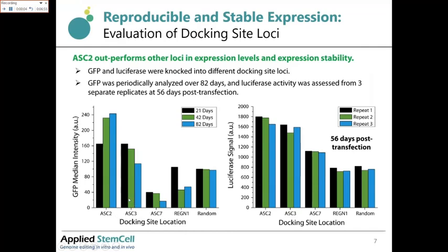And this is to look at many other sites. These are new sites that we identified that have good expression as well as being genomic safe harbor loci. On the left graph is expression using GFP over a period of time. These are from 21 days, 42 days, and 82-day cells. And as you can see, ASC2, this particular locus, allows the highest expression. And then on the right side, these cells were analyzed at 56 days post-transfection. And again, just to confirm that ASC2 performed very well among all the other sites that we identified.